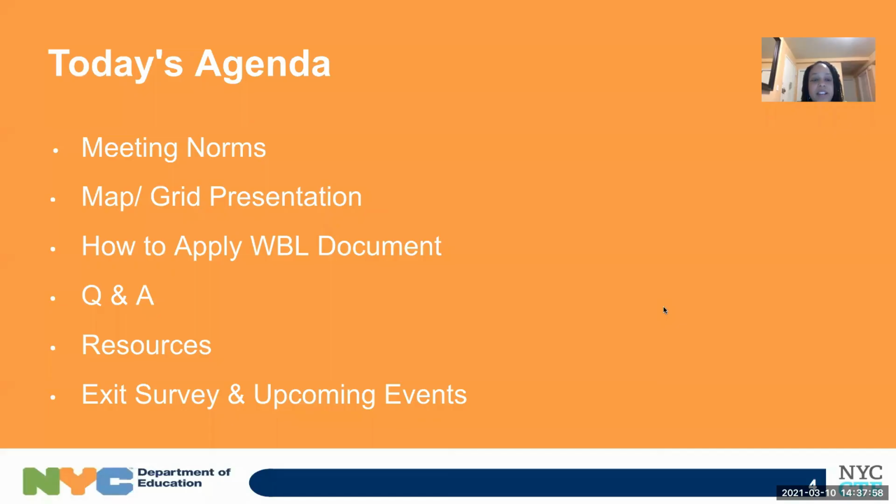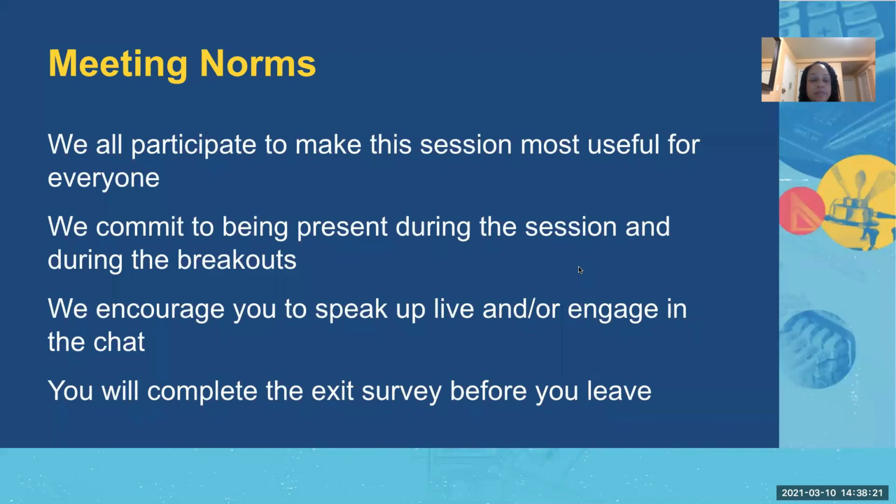So moving again to the next slide, we're going to follow our typical agenda, go through the norms. We're going to present the map and grid one more time. We also have an additional document that has been created newly for the rest of the year. And then we will open it up to Q&A and point you to the resources as we usually do. So thank you, Larry, for doing the behind the scenes work.